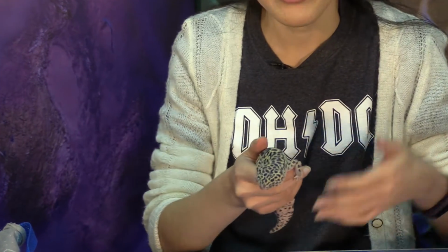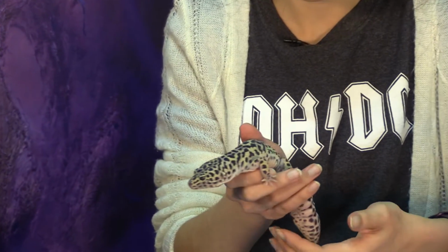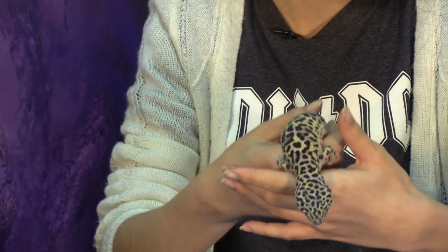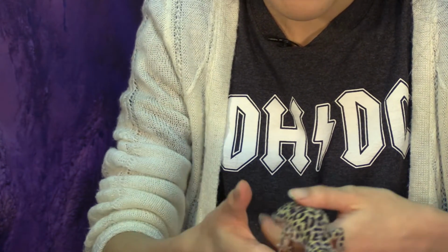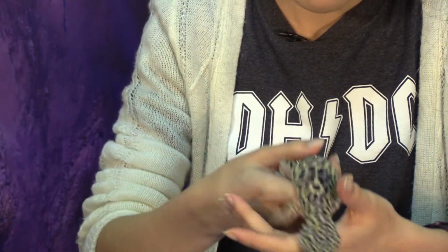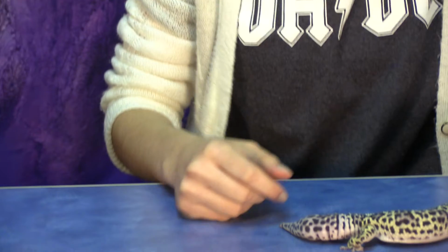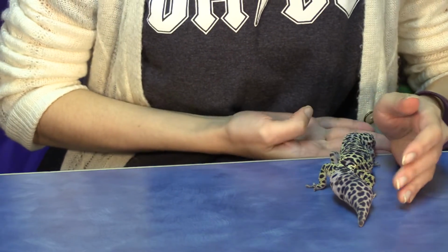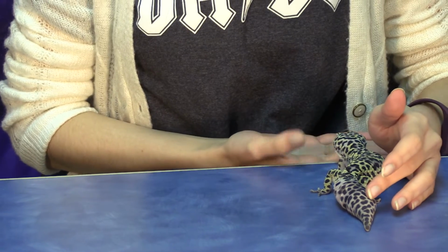So, of course, since we're talking about tails, you can see this lovely, oh, sir. He's ready to go places. He's got this, Randall, where are you going, sweet boy? Oh, he's curious about Franklin over there. You can see his tail. It's really big and soft and squishy.